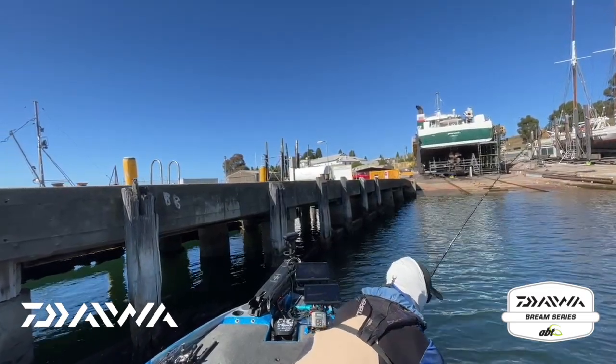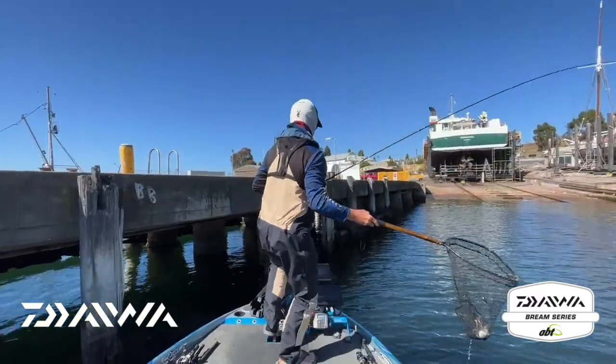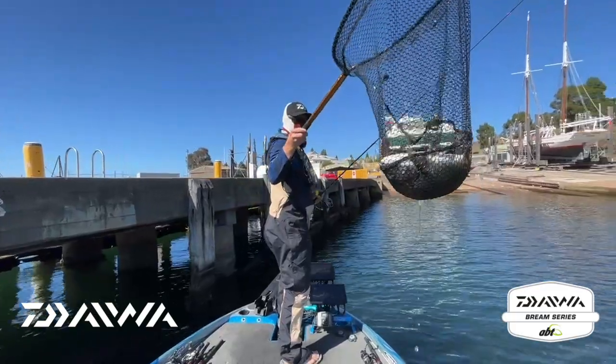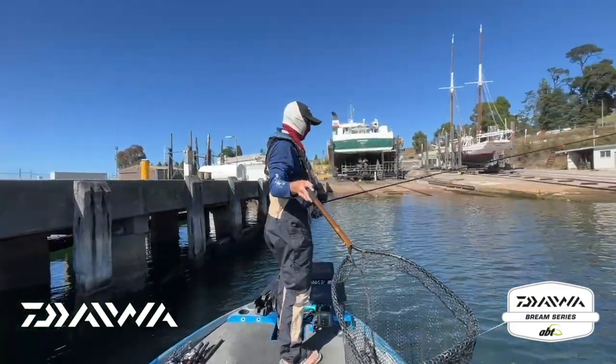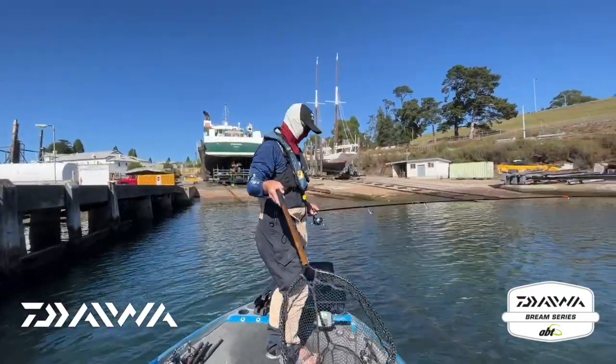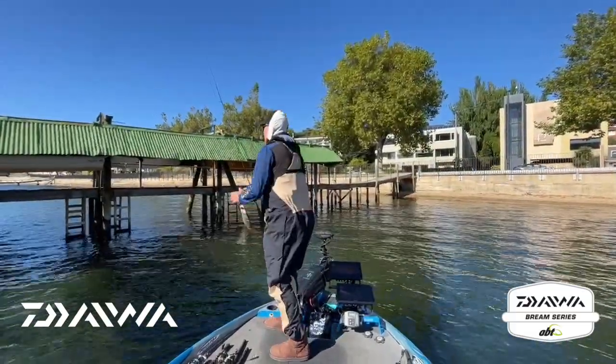Giddy up. Giddy up and giddy out. Yes, that'll definitely upgrade to something. That'd have to be 900, that. Whew, he got a bit bigger as he come in. But when you're structure fishing on the Derwent, you don't win them all.